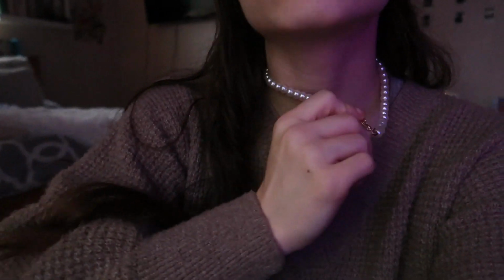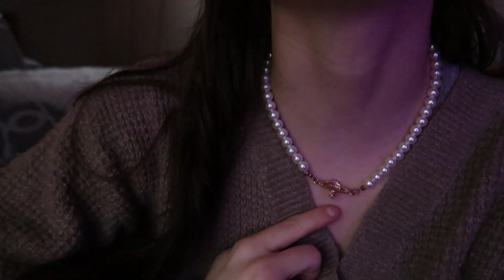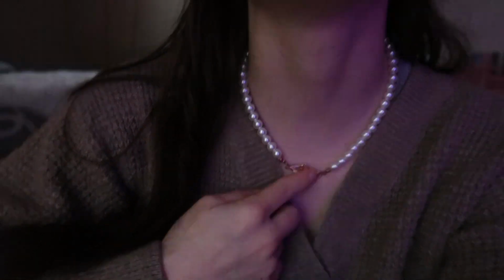Also, I got this new necklace from Poshmark. It's obviously fake, but it's cute. I'm wearing it now because, I don't know, I thought it was cute and I wanna wear it, so I'm gonna wear it. So yeah, time check, it's currently 4:20, which is so funny, but yeah, it's 4:20 and we're gonna do some dusting, so. Yeah, let's get into it.